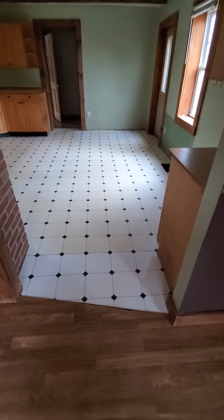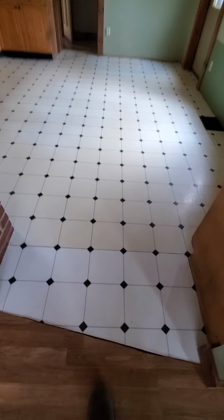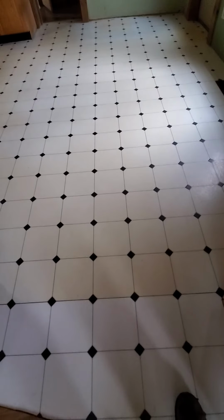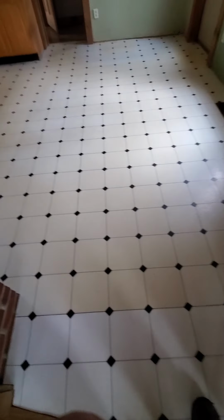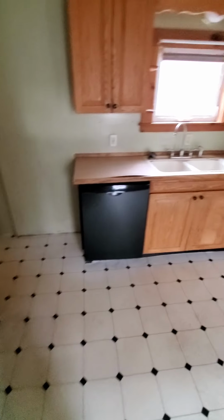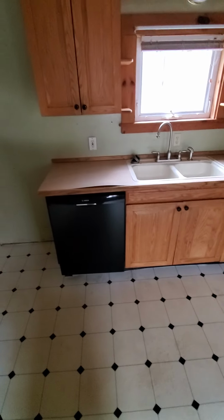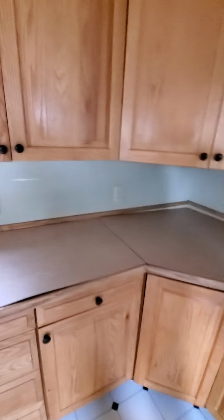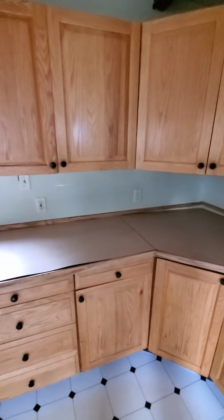Kitchen floor is linoleum. You'll notice that it's sort of discolored. You could definitely use a washing with probably some bleach. Try and clean up the yellowing of it. Countertops look to me like not in the best of shape. This probably doesn't have a backer behind it, and it should. So it's starting to droop a little bit, so somebody would have to go behind the cabinet and boost that back up.